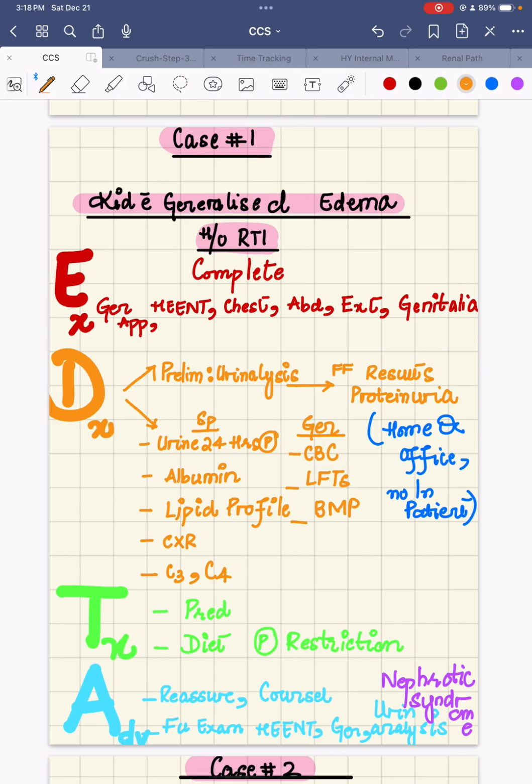Examine. For general appearance, swelling of the body, pedal edema, head, eye, ear, nose and throat for edema and swelling of the eyes, chest for signs of pleural effusion, abdomen for signs of peritoneal effusion, extremities for pedal edema, and genitalia for scrotal edema in case of a boy.